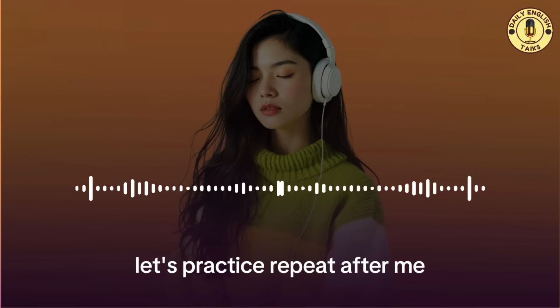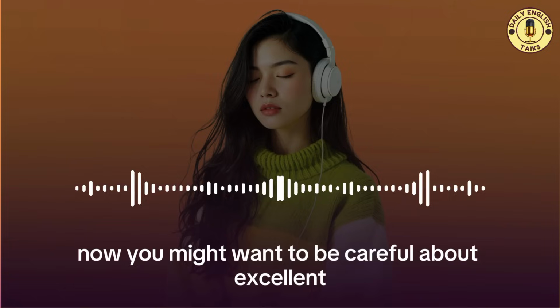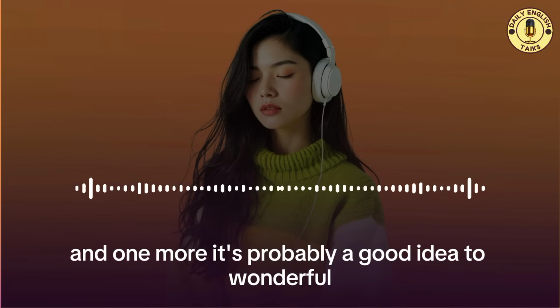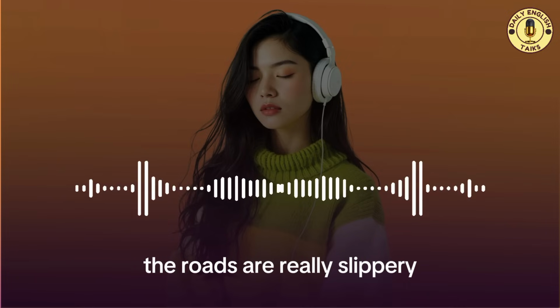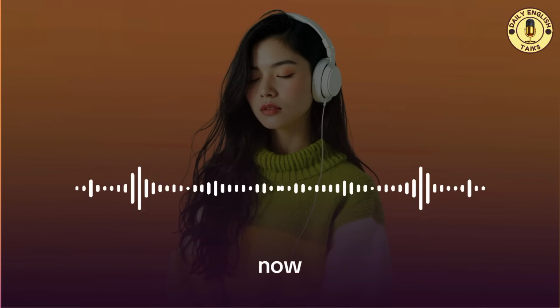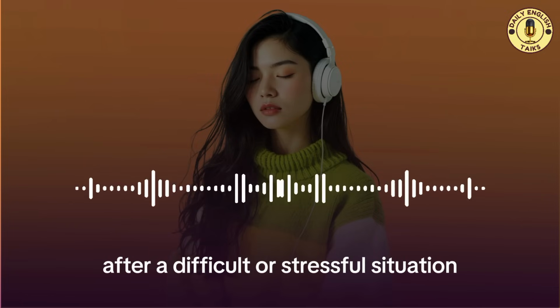Let's practice. Repeat after me. Just a heads up. Good. Now, you might want to be careful about. Excellent. And one more. It's probably a good idea to. Wonderful. For example, if your friend is about to drive in heavy rain, you could say, just a heads up, the roads are really slippery. Very helpful and polite.